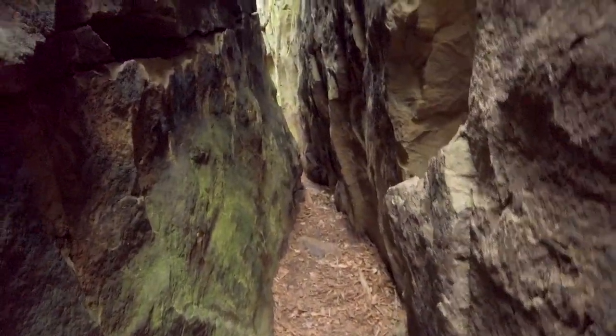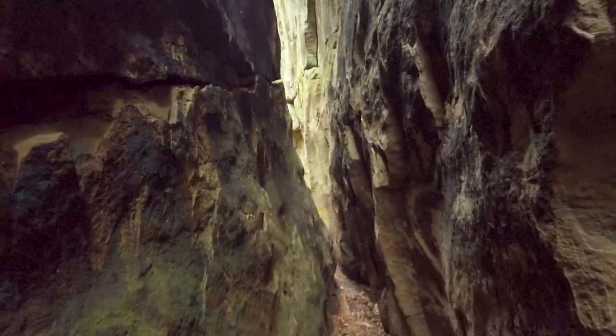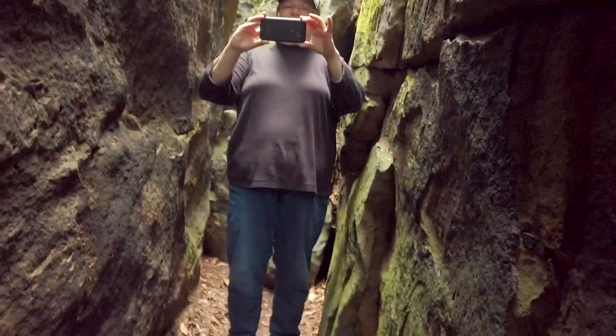Might not be able to do that without squatting. Go low. Oh, and there's a side tunnel. Alright. Yep. Where's my flasher light? This is so cool.